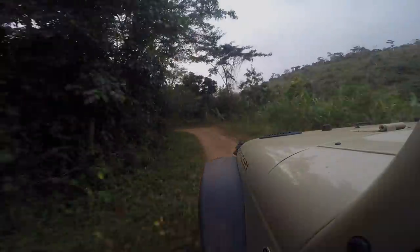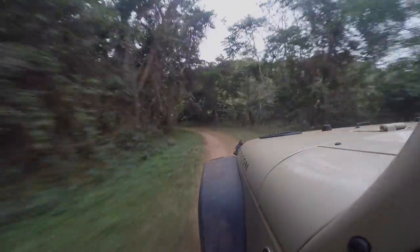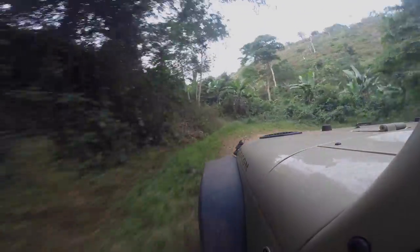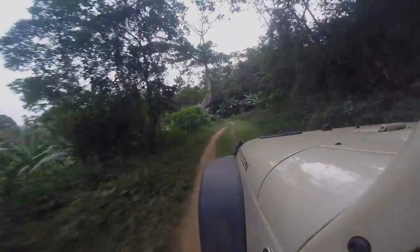As I've come to learn, the roads here do a really good job of soaking up the rain. And in no time at all, it's all gone. There's no mud, there's no slickness. It's actually no problem at all.